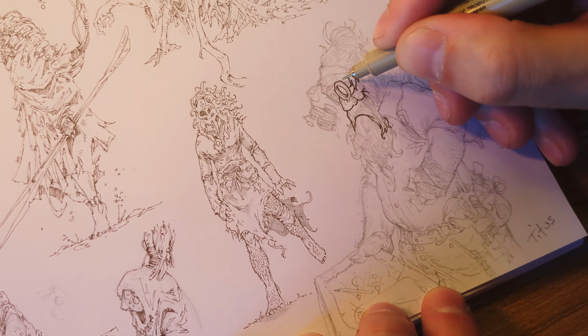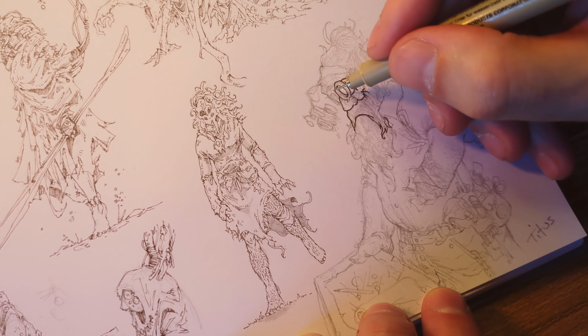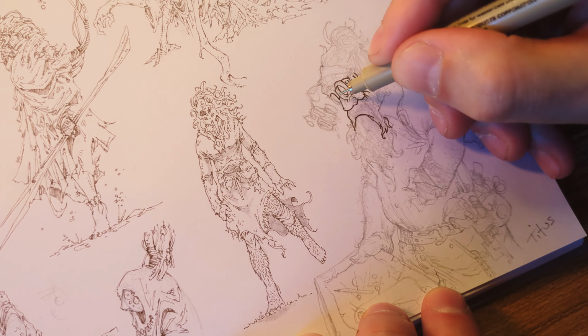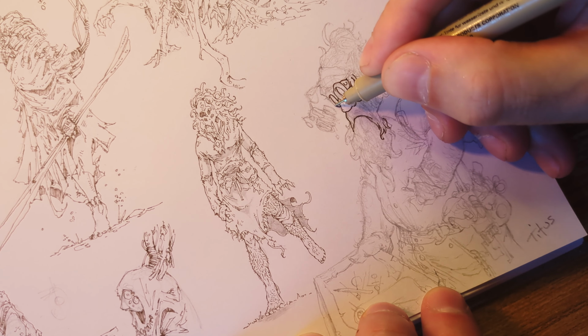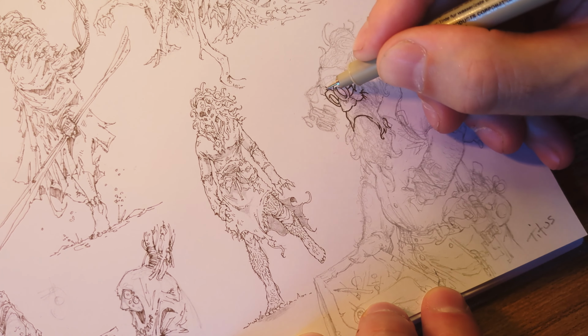So how's everyone's day been? It's a little bit less hot today, but I've still decided to keep the window open for this one, so we'll see how that is. There is a little bit of noise outside, but hopefully it's not too distracting.